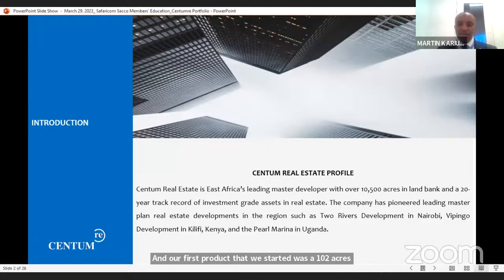We also have Pingo development, which is in Kilifi, a 10,000 acre site where we are doing a coastal city. And we also have the Pearl Marina in Uganda, which is a 389 acre city on the shores of Lake Victoria.